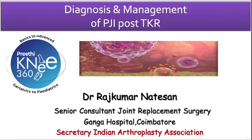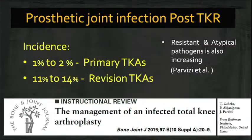As the professor said, the causes are very obvious. Infection is the second most common cause, but that is from Western literature. I think in India, as the professor again discussed, infection is going to be the first major cause of failure in post-total knee replacement. Incidence is 1 to 2% post-primary and 11 to 14% post-revision. But as we discussed, resistant microorganisms and atypical pathogens are increasing and increasing.